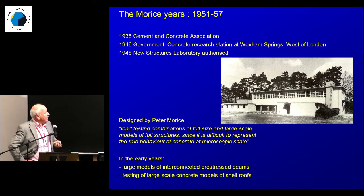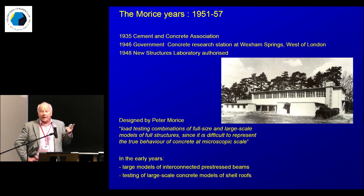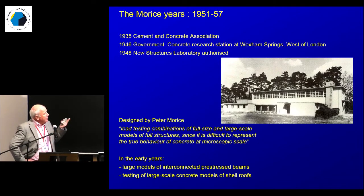And that came in the late 1940s, very similar to what happened here, by the way. I've been talking with several people. It all happened about the same time, and I know exactly the same happened in Italy, and I'm sure in Germany as well. So they got permission to build the lab, and Peter Maurice was the guy who designed the lab.